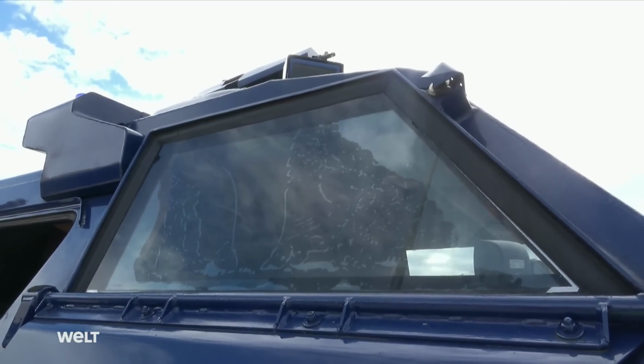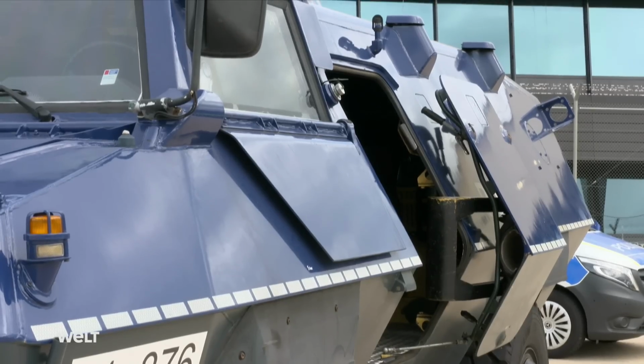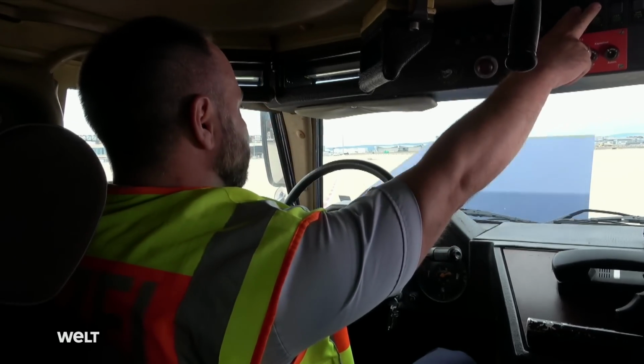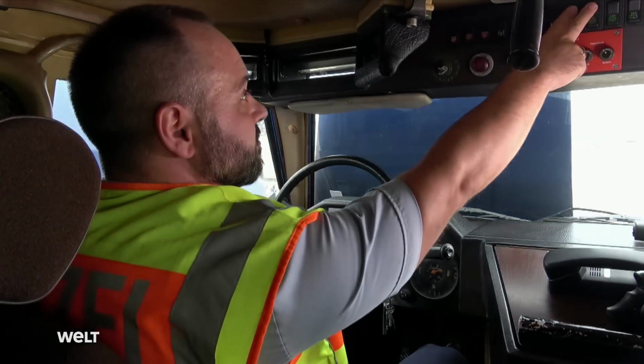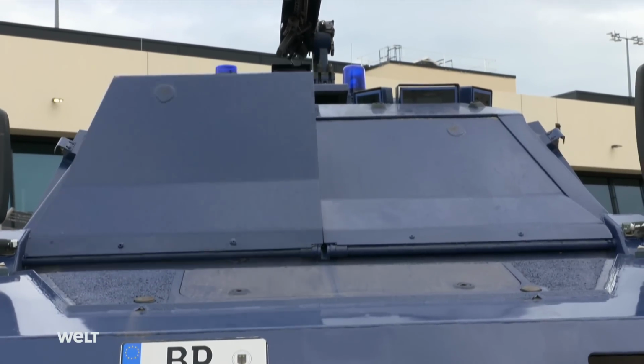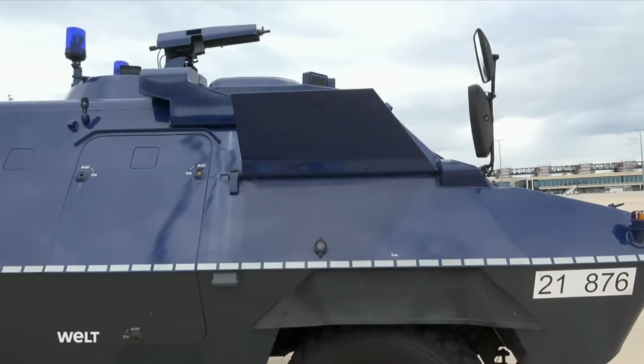The armored glass windows can have additional protection. This is then activated with that. The armored vehicle remains mobile despite full protection from hinged steel windshield covers. They protect against paint bags being thrown or gunfire.